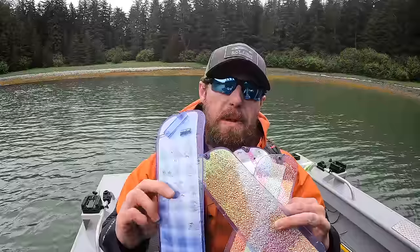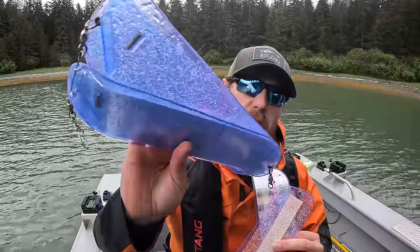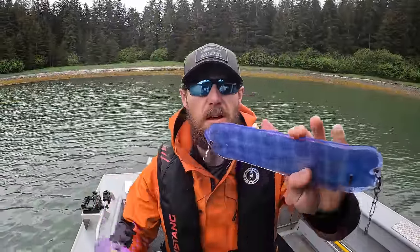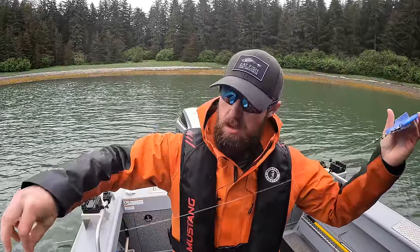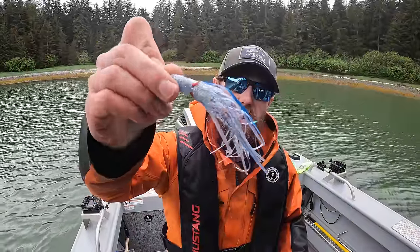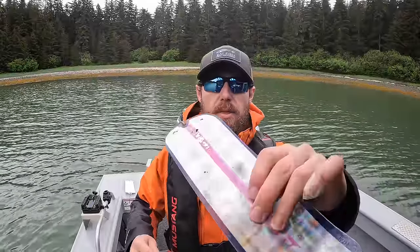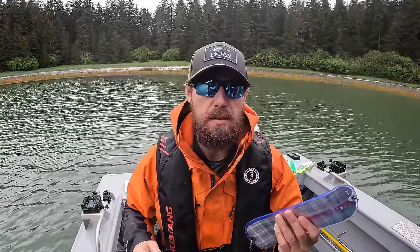These color patterns also work for both herring setups and hoochies. The first pattern I like is pink and purple. So in any combination, these flashers will often have hues of pink and purple, often with some kind of a metallic shine to it as well. And what I'll do is I'll actually pair that with a purple pink or a kind of a glittery hoochie, or I can use a similar, maybe a blue brined herring with a flasher like this. That pink purple combo is often really deadly.